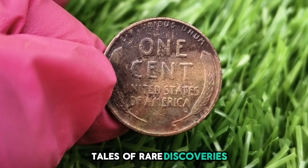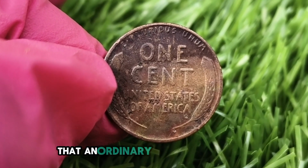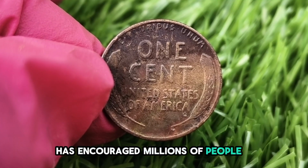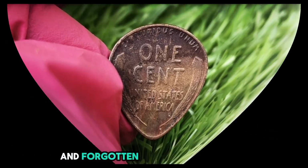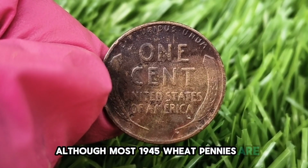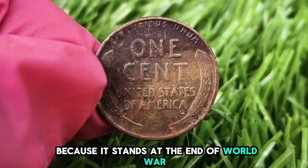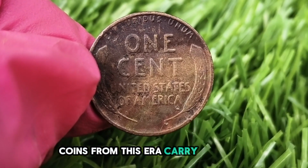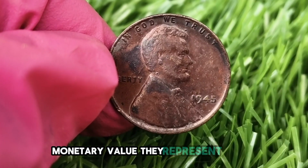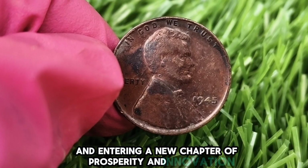Many people are fascinated by stories of valuable pennies. Tales of rare discoveries have inspired treasure hunters for generations. The possibility that an ordinary-looking coin could hide extraordinary value has encouraged millions of people to search through old collections and forgotten containers of change. Although most 1945 wheat pennies are common, the year remains highly significant because it stands at the end of World War II. Coins from this era carry historical importance that extends beyond simple monetary value. They represent a world emerging from conflict and entering a new chapter of prosperity and innovation.